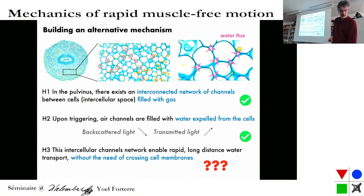And to finish, the last hypothesis we try to test is: is it true that, thanks to this interconnected network of channels, water can flow very fast and swell the tissues within a second? To do this, remember that before we put some tissues in sugar and we swelled the tissue using a gradient of concentration.